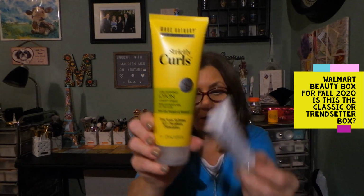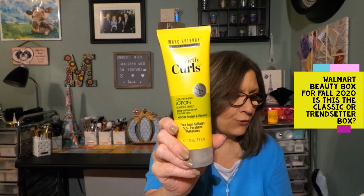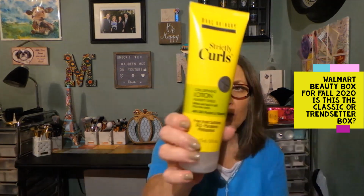The next thing with this is a huge, okay, this is for hair, Marc Anthony. Oh, okay, so this is a huge size. Okay, we're just going to compare size tubes here so you can see the difference in the tube. So this is from Marc Anthony, Strictly Curls Lotion. Go curly for a natural look this season. This value, full size, is $6.97, and this is not even full size. Wow. Full size is 8.3 fluid ounces for $6.97. This is 5.9 fluid ounces. What does full size look like? This is a big container. I would definitely think that was full size.